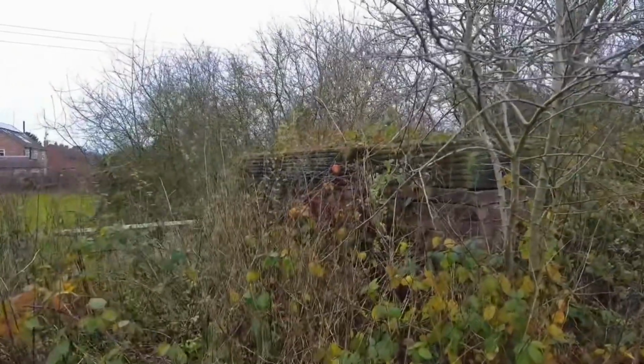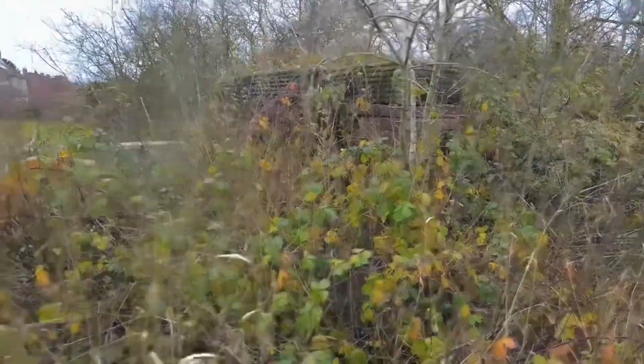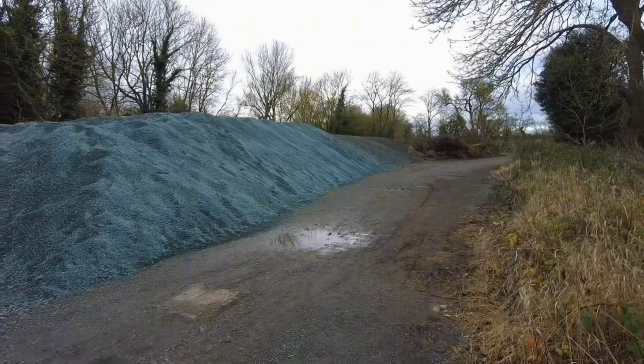Now there is a bit of ironwork on the top of there, but I can't get up there to show you that, and I can't get through this undergrowth to show you. Now our platforms are on the other side of the line, so that's where we're going to pick up next. I mean on the other side of the road.